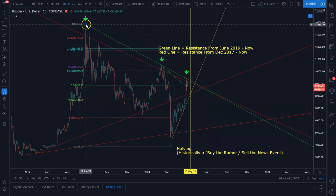These Fibonacci levels, this is the entire move. This is the move from 13.8 down to 3,800. It gives us a golden pocket up around 10 grand. So could I see this going to 10 grand? I could, okay? I want to be very clear about that. I could see it going to 10 grand.